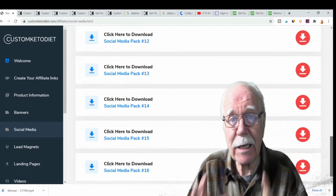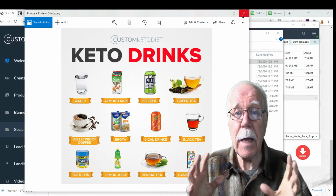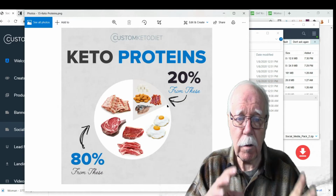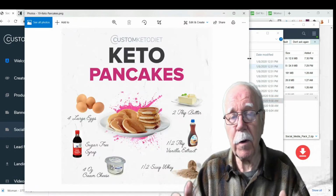These are sensational images, and as you can see, you really got to check them out. They're going to help you on Instagram. They're going to help you on Pinterest. They're going to help you on Facebook, Tumblr, Reddit, Mix, LinkedIn, Twitter, and so on.